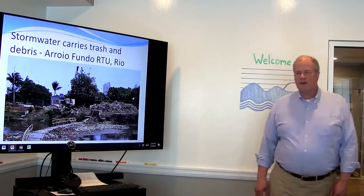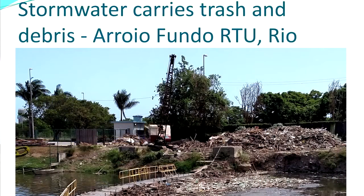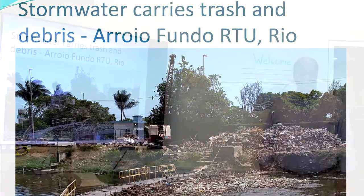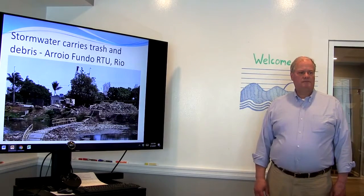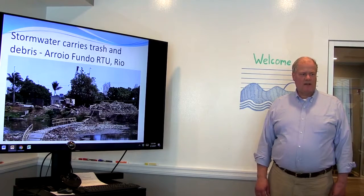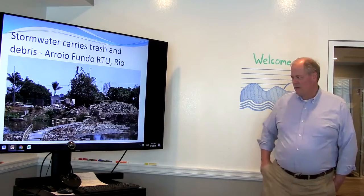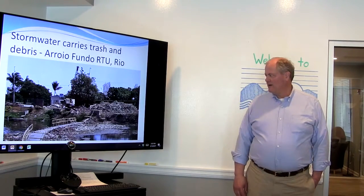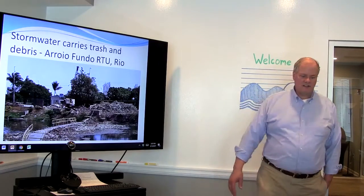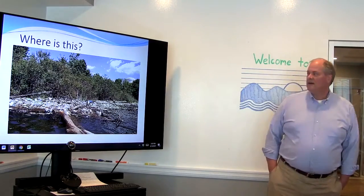And of course, stormwater carries trash. I don't know if you've been to Arroyo Fundo River Treatment Unit. It's over in the western part of Rio. The name of the community is escaping me right now, but yeah. So in any case, this is one of the eco barriers and trash removal operations that we saw when we were over there. And of course, a big flood can carry a lot of stuff down. But again, this is not unique to Rio.